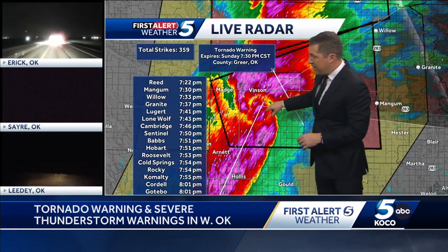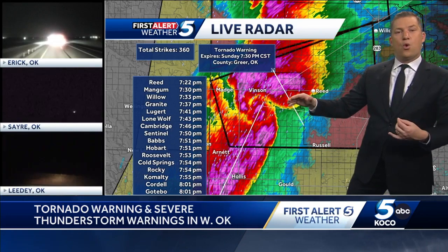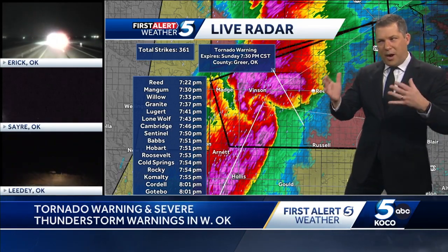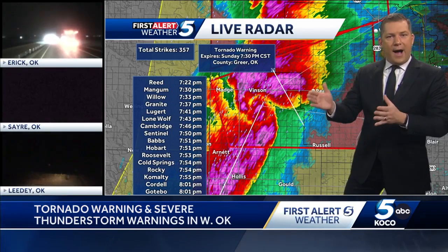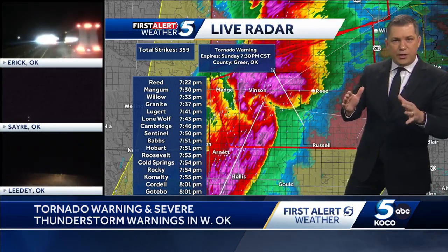As of right now, all projections are that this storm will be moving in between about western sides of the metro between 7:15 and about 8:30, 9 o'clock. I-35 right around 10 o'clock. That is when the storm is going to move in.